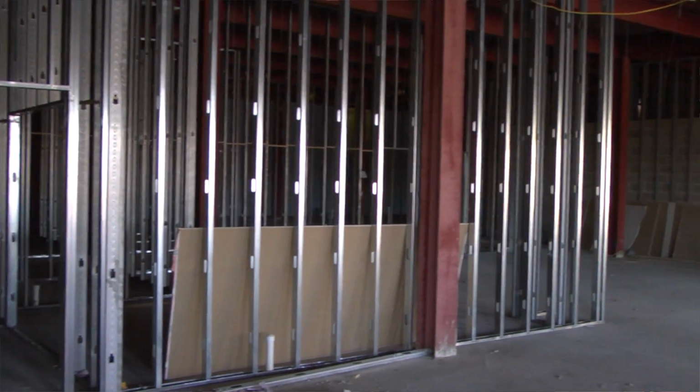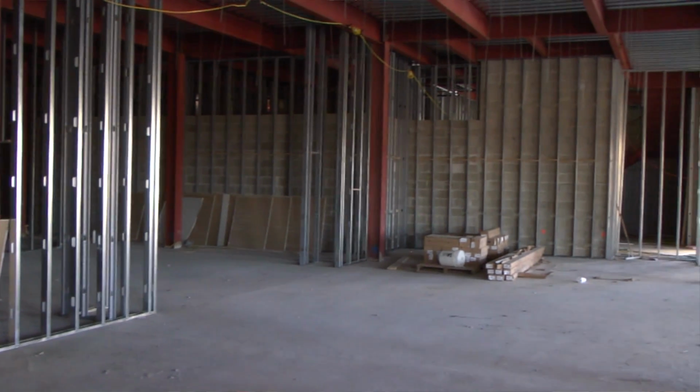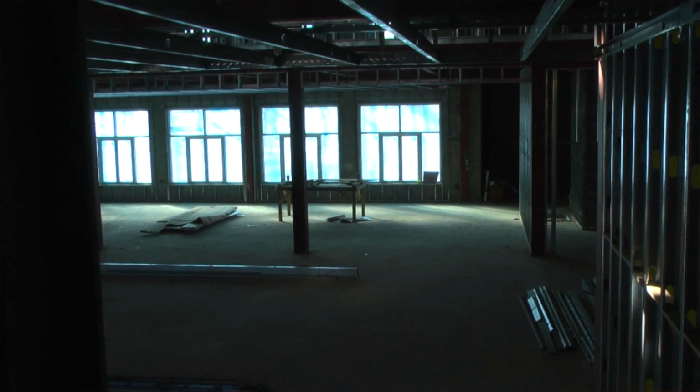Once all of those trades have got their rough ends in, then it's time to drywall. The drywalling is done, and they finish it, and then the trades come back in and do their trim out, finish it up, and then the painters come in, and we're done.